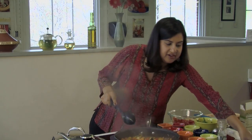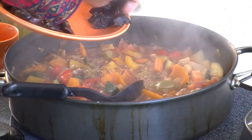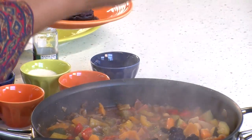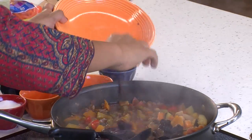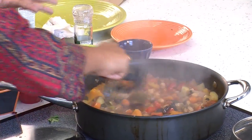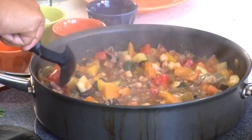And the one thing we haven't added yet, which really makes the tagine what a tagine is, the dates. I put in some prunes, not dates actually. You can put dates or prunes. I prefer prunes because it's a little sour, and some olives. You can see them really cooking up. Let's just cover this and cook it for another 5 minutes, and it should be all set.